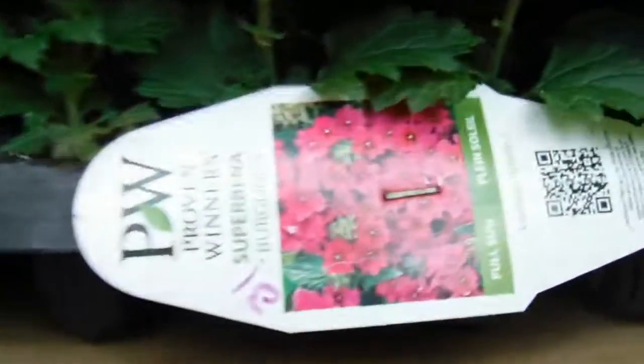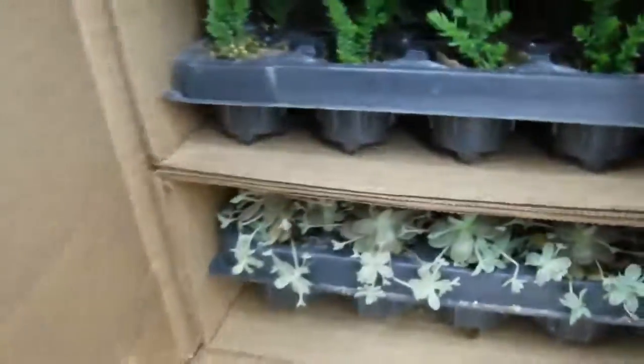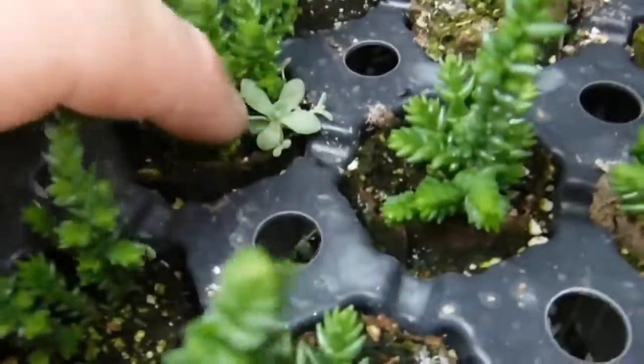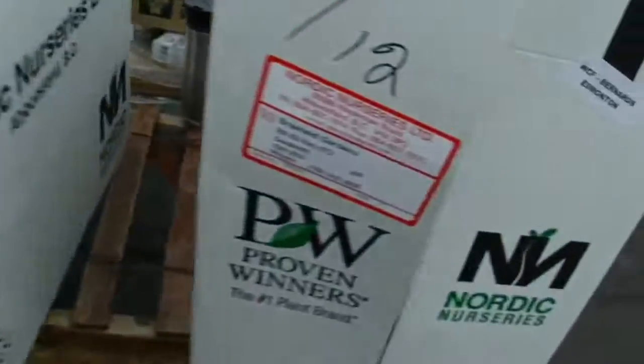Over here we have Superbena, which is like a hybrid verbena. Looks like some vinca vine. A few succulents in here. Oh, this is going to be a fun tray. Dunce cap. That's exciting. Princess pine with a little baby dunce cap in here. Anyway, I'll show you when we get them all unloaded.